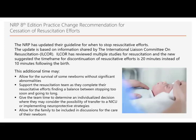It also gives the team time to determine those individualized decisions on the newborn. There are so many advances today with medicine and in NICUs and with neuroprotective care following the birth of an infant who might have had some type of neurologic trauma, that there's a better chance for good outcomes following a resuscitation. And it also offers the team a chance to talk with the family regarding the care of their newborn. So many times we should be involving these families in the decision-making process, and you just feel like you've run out of time. So this will hopefully allow for those discussions to happen more often.